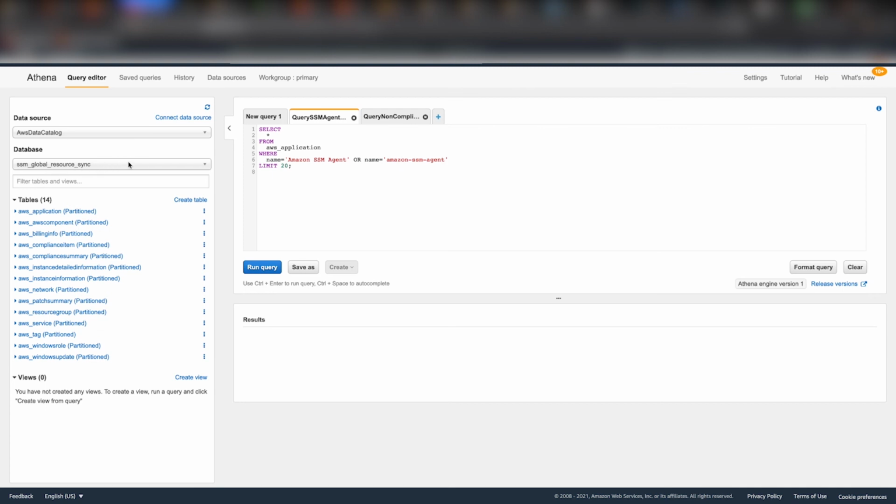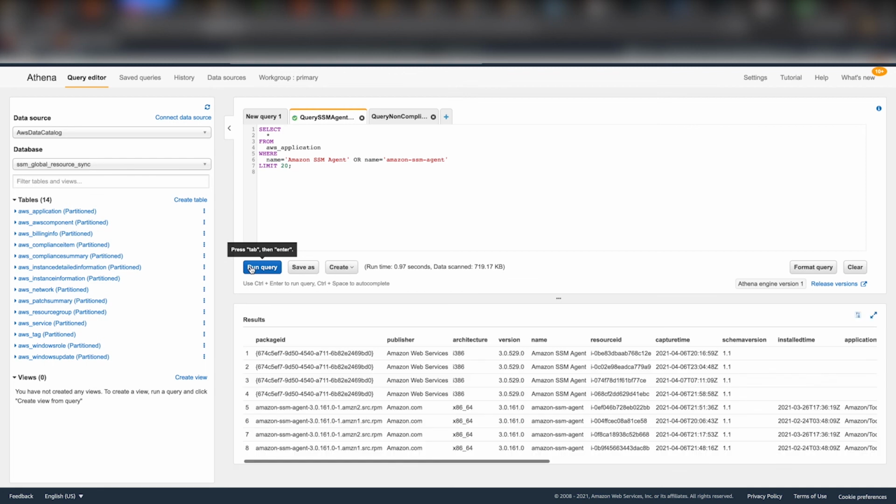First, we're going to make sure that we're pointing at the right resource data sync database in Amazon Athena. Then, we're going to use a number of saved queries. We'll start by querying the Systems Manager agent versions installed on our managed instances. Here you can see a list of managed instances that we have in our multiple managed accounts and the Systems Manager agent versions that are installed on those instances.